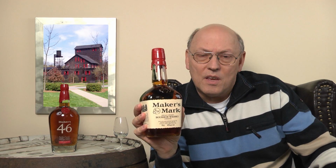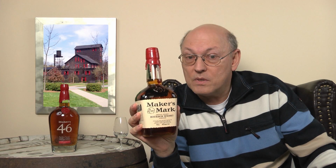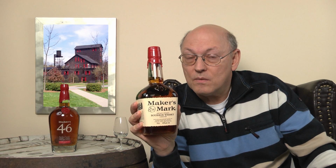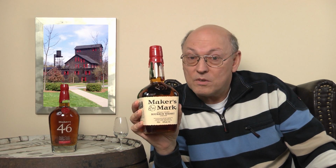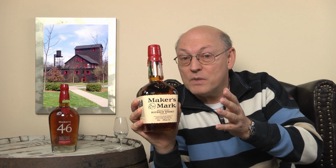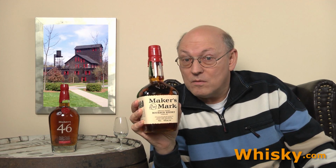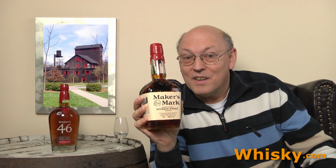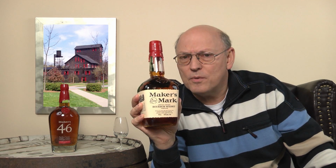The Maker's Mark Kentucky Straight Bourbon is very special because the ingredients in the mash bill are different to most of the other Kentucky Straight Bourbons, because it contains a lot of wheat, and wheat develops a very smooth character in the straight bourbons. So the straight bourbons are divided into the wheated and the non-wheated bourbons. The non-wheated are sold in bigger numbers than the wheated, but there are a handful or two handfuls of wheated bourbons.